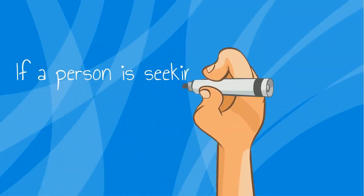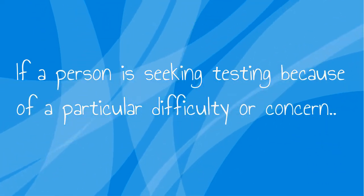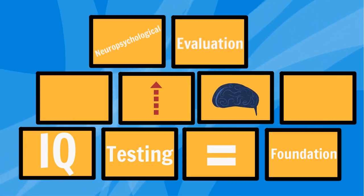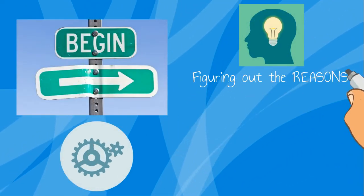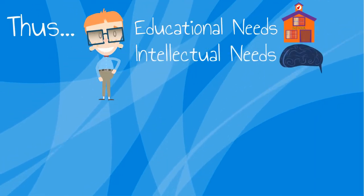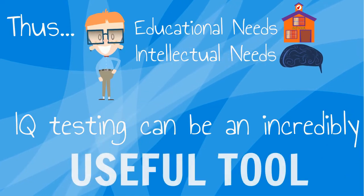If a person is seeking testing because of a particular difficulty or concern, IQ testing provides a foundation for a more comprehensive neuropsychological evaluation, so we can begin the process of figuring out the reasons for a particular difficulty in order to address it effectively. Thus, in determining a person's educational and intellectual needs, IQ testing can be an incredibly useful tool.